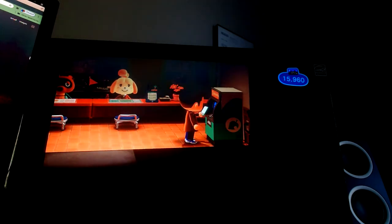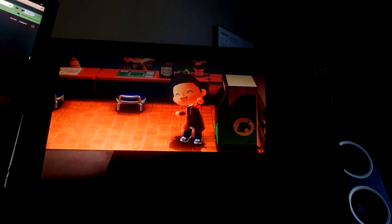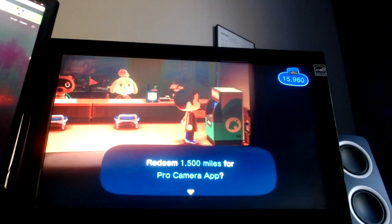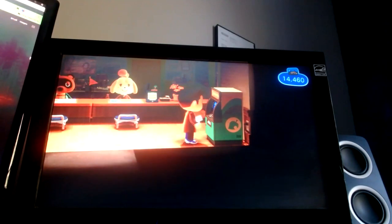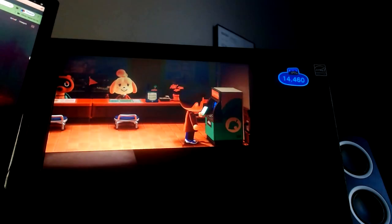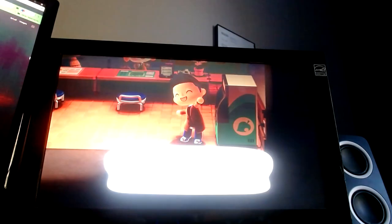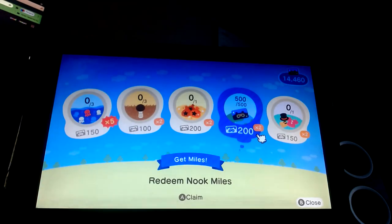Alright, update that. Ooh, I can get some new miles. Wait, since there's another update, do we get more miles? Ah, it's Nook Miles Plus. Redeem Nook Miles. Pro Camera App. Yes, update the camera. Why can't I just buy all of them and wait till they're all updated at once? Yeah, you're happy that you got a new camera update. Okay, let me look at the new miles. I'll check everything. Alright, spend miles, redeem miles.